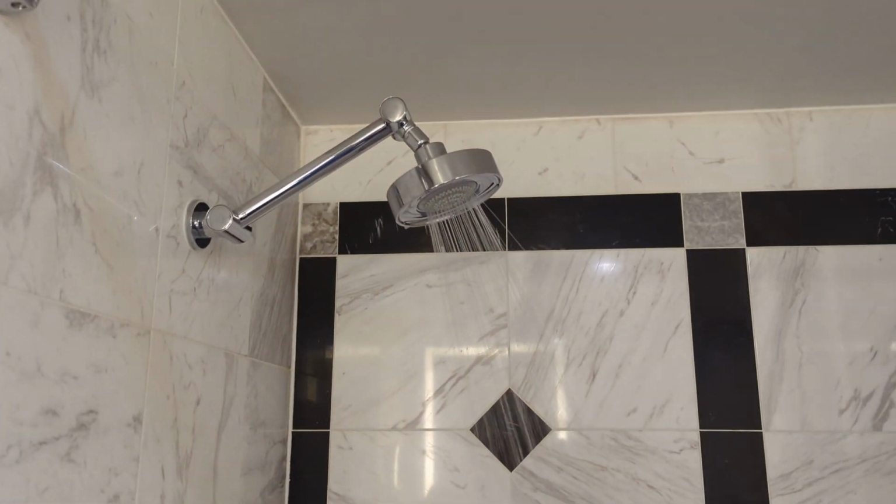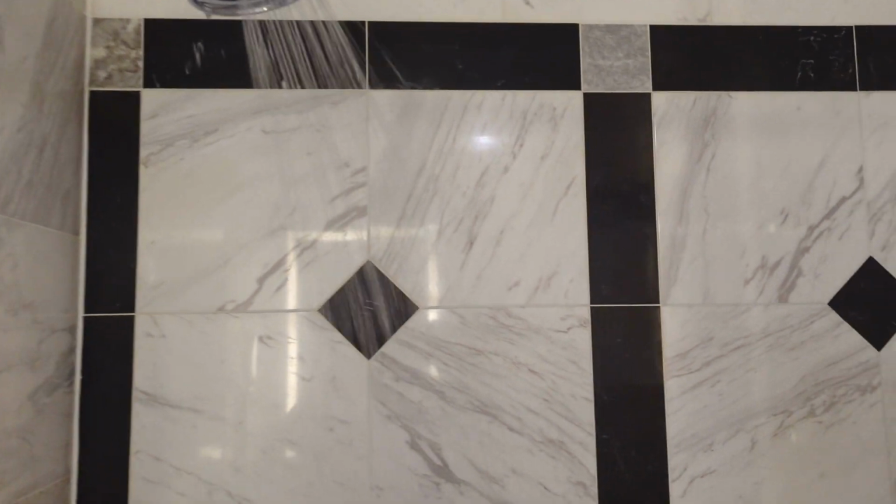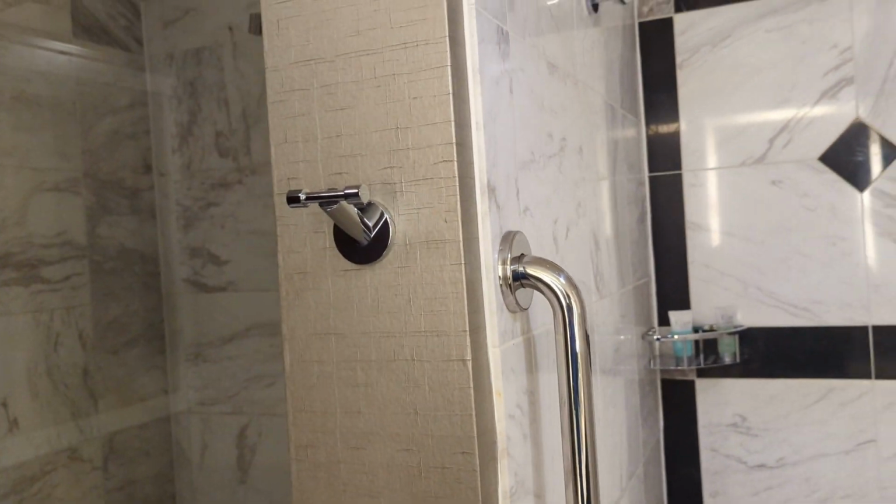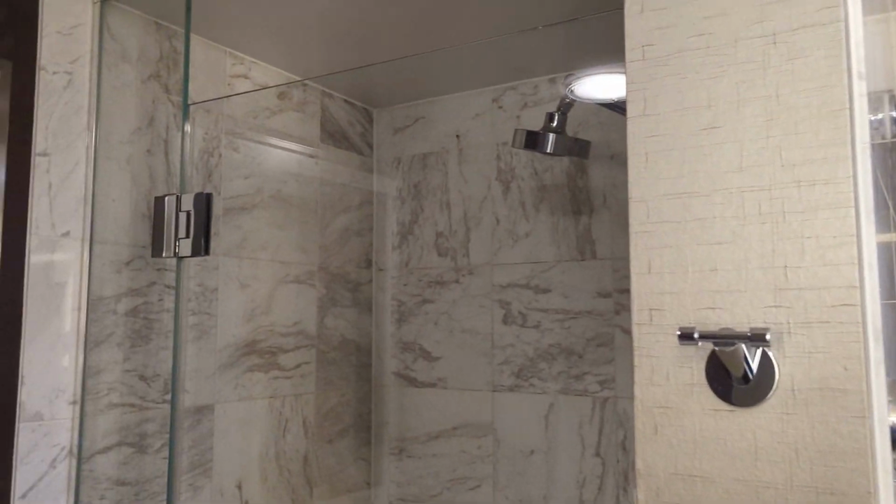So the good thing is that the controls are easy to handle. You're getting a lot of water pressure, right? So that part is fine. That's a nice feature of this particular room. Now, given that nice waterfall shower, I'm not sure why they separated off the shower, but they did.